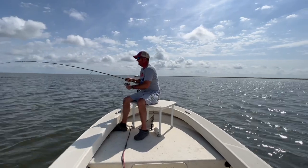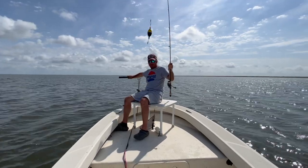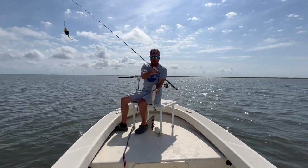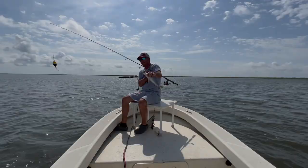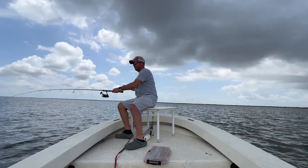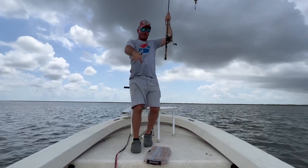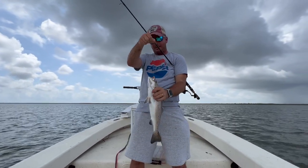Not a boat in sight, and there were 100 boats at the boat launch this morning. Getting to watch that cork go under, watching these silver beauties dunk it. Nobody around, just totally awesome. Daddy of the day right here. Oh yeah. There we go. He choked that TKO down.